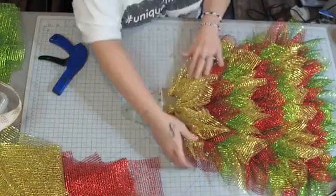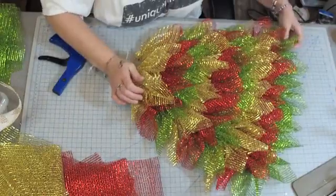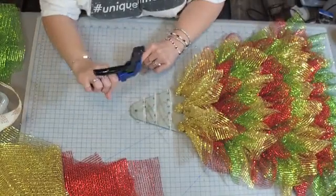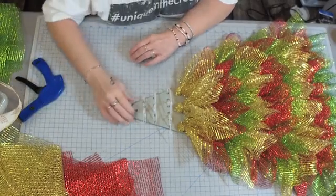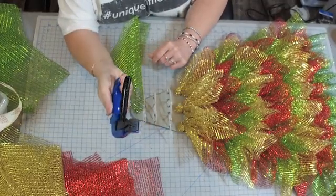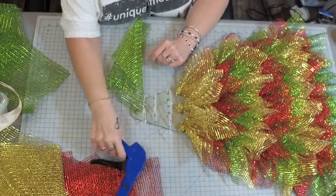So pretty. You don't even have to worry about the sides with the stuff because it automatically flares out anyways. The zip gun is from Amazon. If you go on my website and scroll down on the very first page, all my tools are there. This is the exact one. I have never had a problem with it ever, and I've had it for a year and a half now.